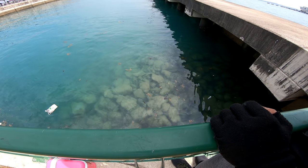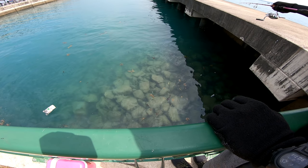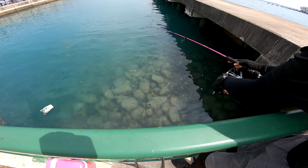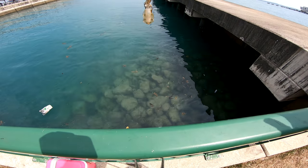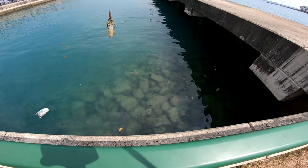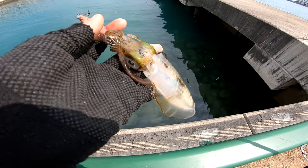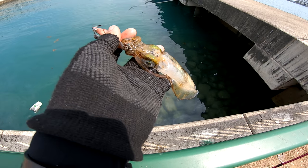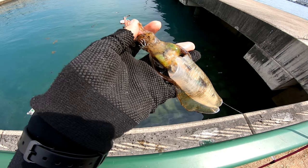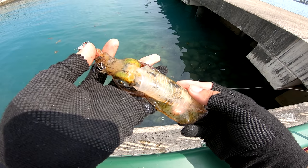Just caught another squid. And it's just right below us. Good size squid again. Beautiful squid right here, guys. It's another green eye. I caught it at the deep water right there while I was actually just letting my eggy go down to the very bottom, and I hooked this guy. Good size again.